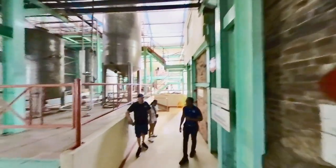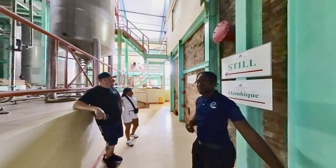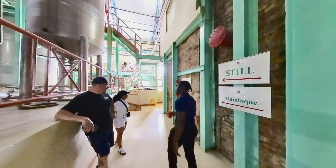Did the molasses come from here as well? We use a combination of both local and imported. Okay.